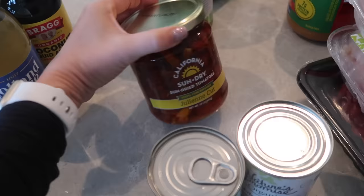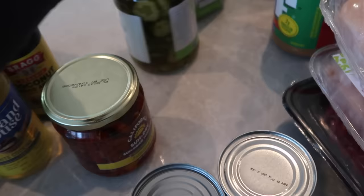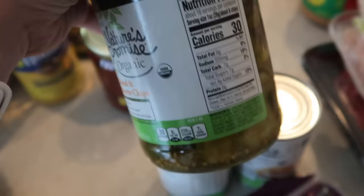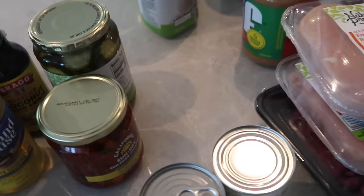Sun-dried tomatoes for our cacciatore as well. My kids are obsessed with bread and butter pickles. And let's see. What I like about these is that there's no artificial food coloring. If you look in a lot of the pickles, they add the color yellow to them, and that's known to cause a lot of issues in kids, like makes them hyper and all other kinds of things. You can look it up.